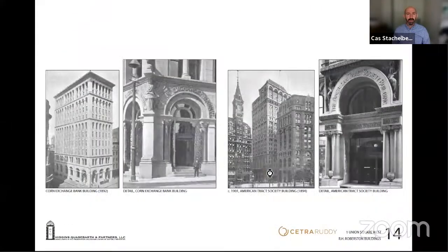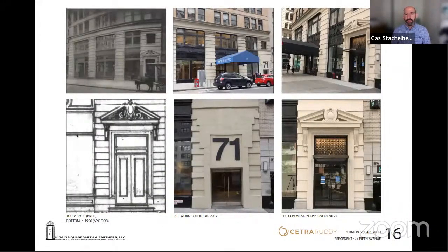And similarly at 71 Fifth Avenue, around the corner from 1 Union Square West, there was a similar trajectory where historically there were very heavy wood frame doors at the entry portal. At the time of designation, all of that limestone had been basically scraped away, and very low Plexiglas doors had been installed, all very similar to 1 Union Square West. And then under commission review, these very slender bronze and glass doors with a canopy and transom were approved as part of a restoration for that entry portal.